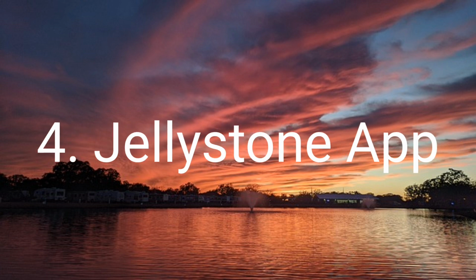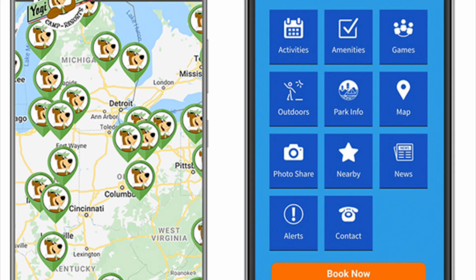4 is the new Jellystone app. So not only does it tell you what parks you can go to that are Jellystones, but they also feature, when you're currently staying at the park, activities that are happening, the places that are nearby, and also certain timed activities in the park that are included with your stay.